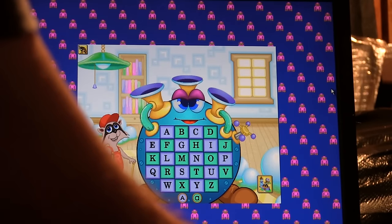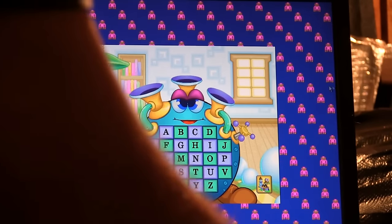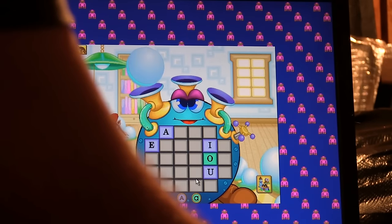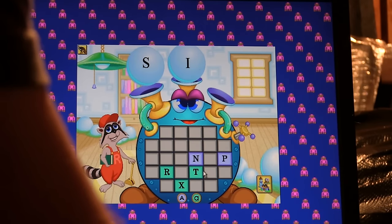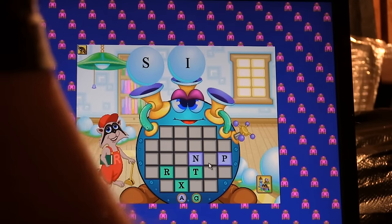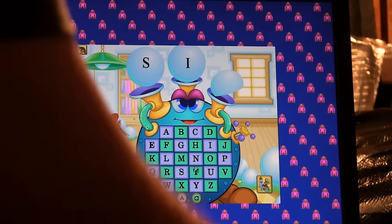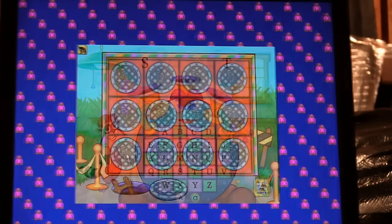Oh, it doesn't let me spell four-letter words. You know, it's only three-letter words, unfortunately. Can we get four? We can try this. Now click on another letter. There's one more letter and you'll spell a word. No, it's not right. Shit. Hold on, I made a mistake. I meant to put S-H-T. That's the closest to shit I can get. See, it won't even let you cuss. It's not very nice.